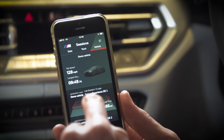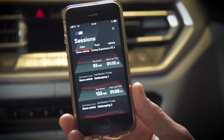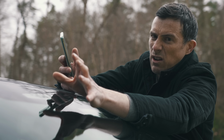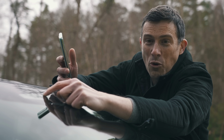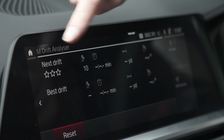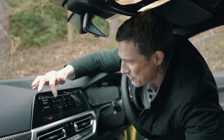You can get a special M lap time app for your phone, so you can measure your lap times on various circuits all over the world. You can actually link it to the car's safety camera here, which normally does things like read road signs and stuff like that. But it can actually record footage of your lap so you can watch it back at a later date on your phone. The car comes with a special M drift analyzer, and it'll actually mark your drifts for the duration of the drift, the angle that you've got, and it'll give you a star rating.